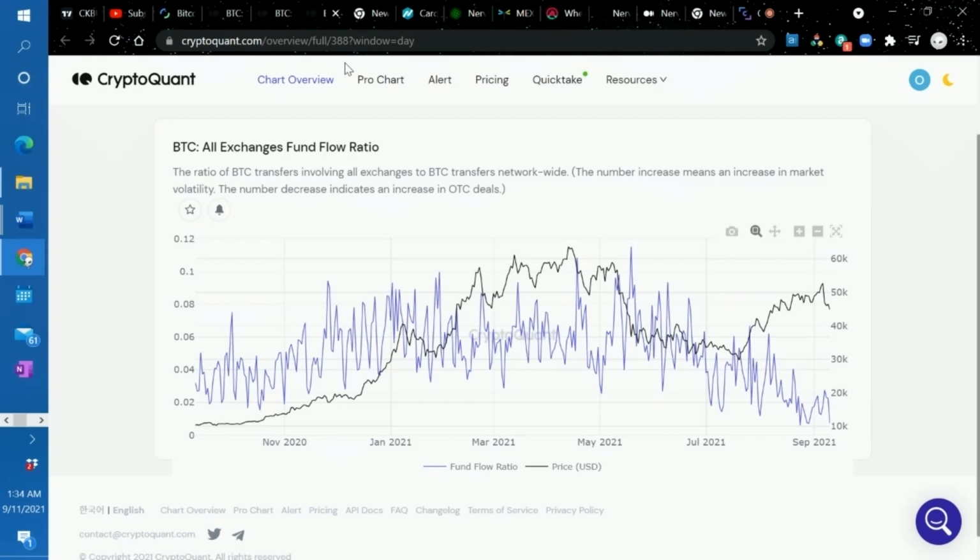All exchange fund flow ratio. This is the ratio of Bitcoin transfers involving all exchanges to Bitcoin transfers network wide. An increase in the number means an increase in market volatility. If we see a decrease in this chart, it indicates an increase in OTC deals. As we can see, Bitcoin whales are accumulating again. So that is another good sign. Markets are looking pretty healthy right now.